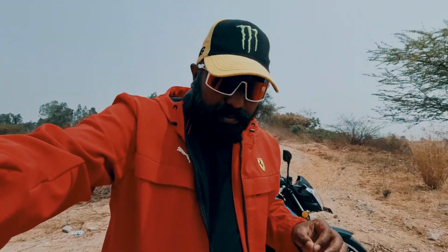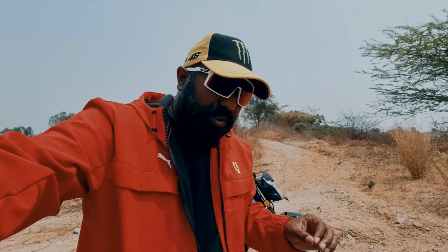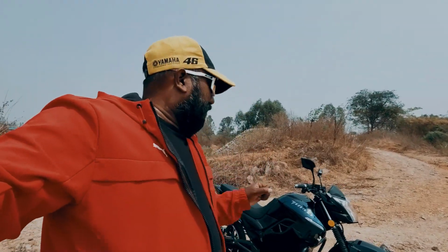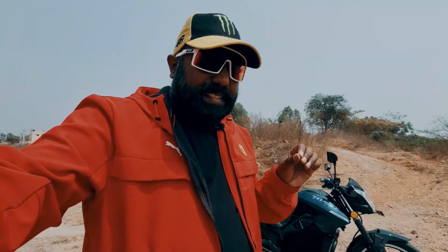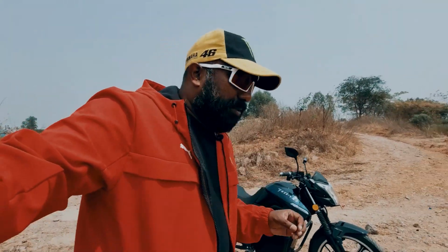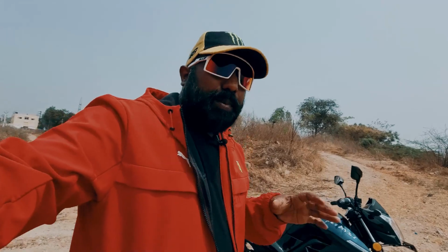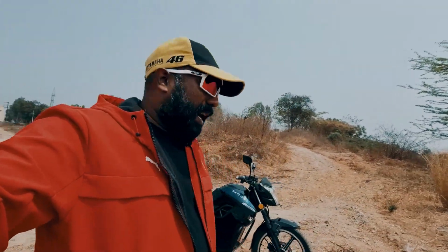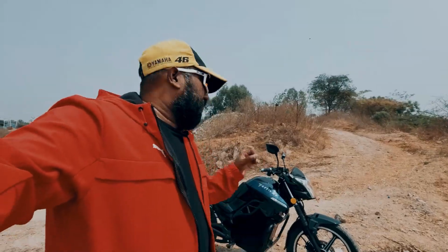60 Newton meters of torque. Can you believe it? 60 Newton meters of torque. That's the kind of pull it has on offer. It literally leaps off the moment you twist the throttle, and that's the excitement that keeps you really engaged each time you ride this motorcycle. So 75 kilometers per hour and 90 kilometers range. Man, what else do you need? Even the students are happy at the end of the day. So this is what I like.